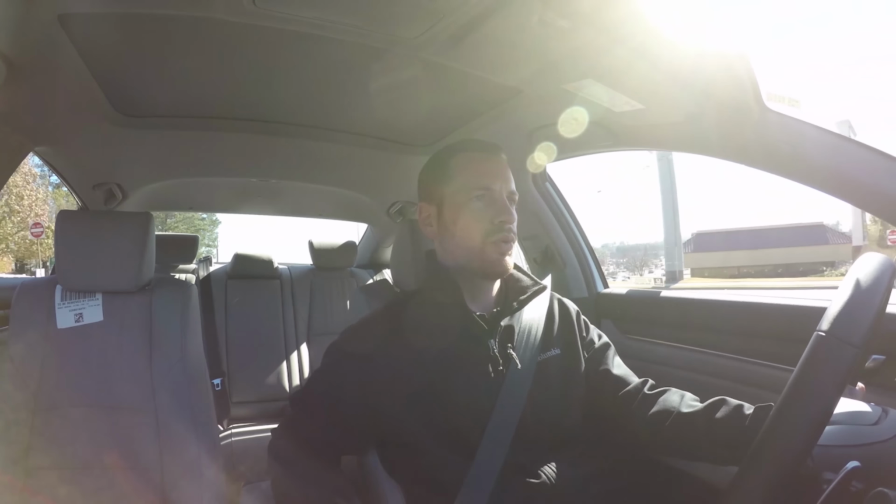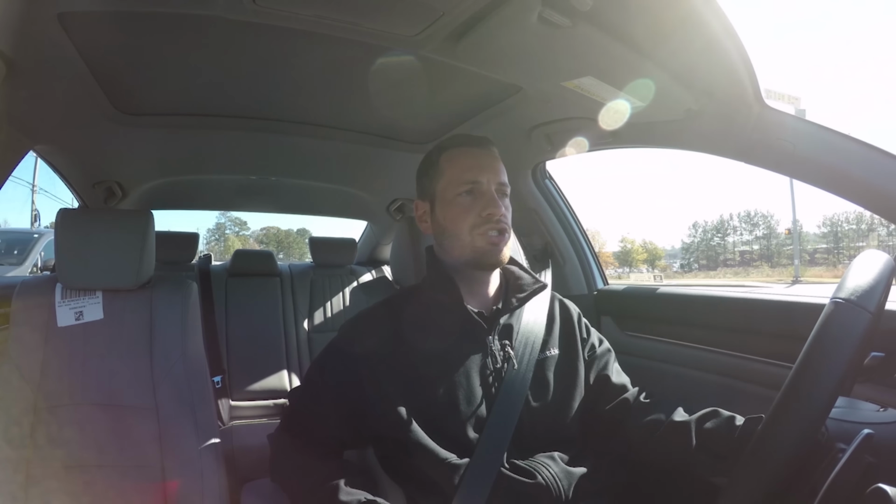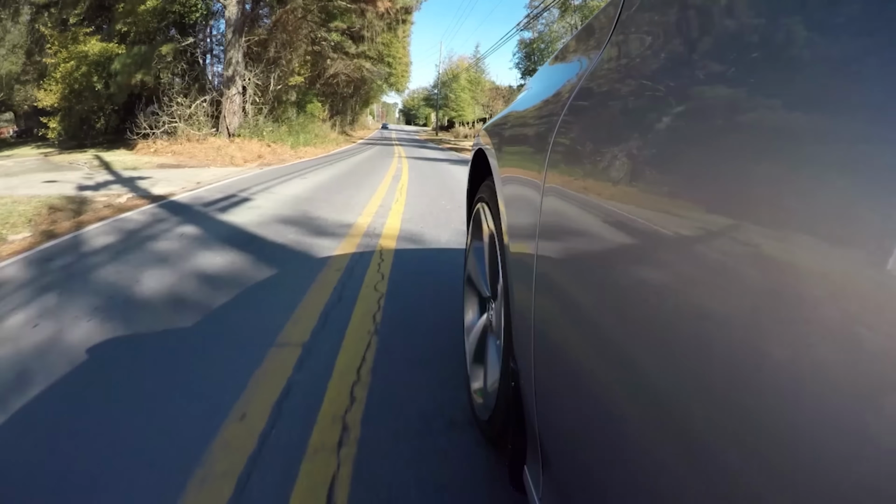Wow, I'm in the 2019 Honda Accord Touring. This is a 2.0 liter 10-speed automatic with the electronic transmission. The car has 252 horsepower and just a ton of power. This one has the paddle shifters. It has front parking sensors, back parking sensors, sunroof, navigation, pretty much everything you could dream of in a Honda.